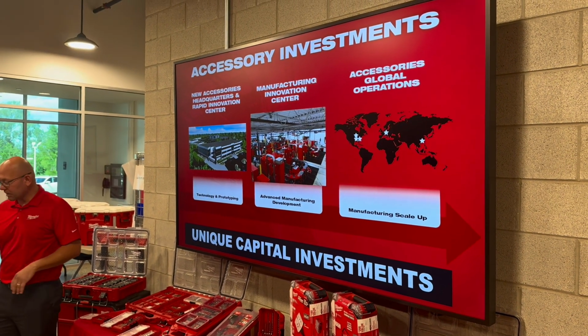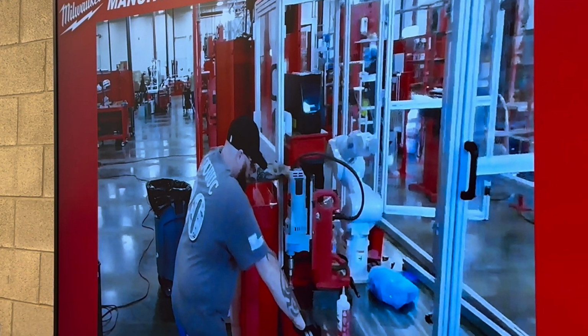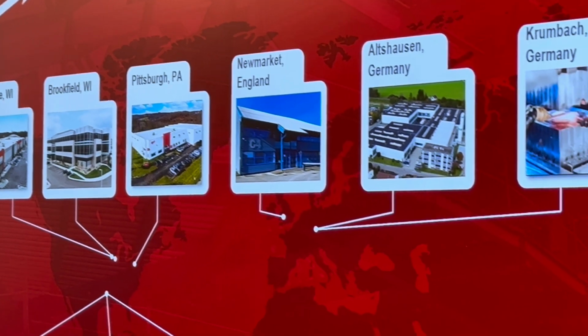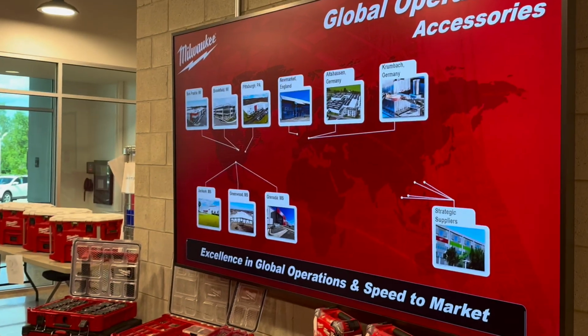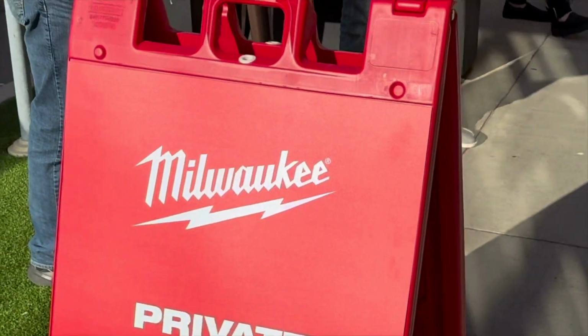The next piece I want to talk about is the manufacturing operations. This is a building about 3 miles from here, and then we have some facilities in Europe and some in Asia as well. So that's kind of the tee up before we get into the building. And that was all I was allowed to record.